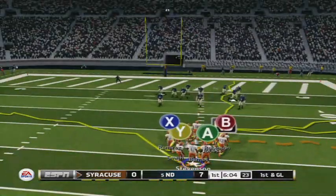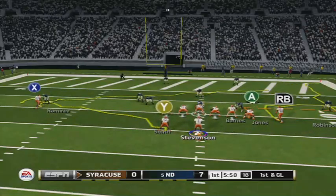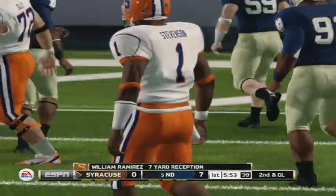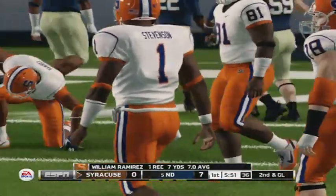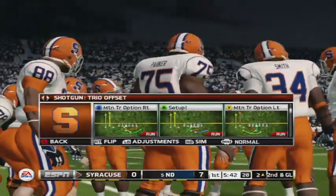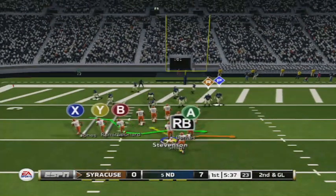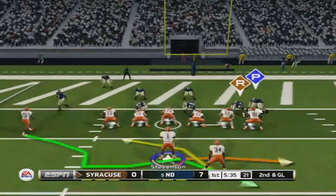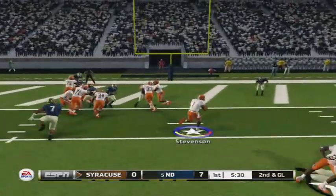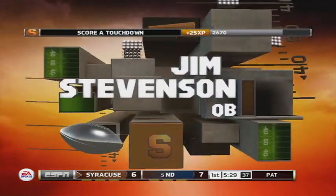First and goal. Ball on the 9-yard line. And he's tackled. And Ramirez picks up around 7 yards with that catch. That brings up second and goal. And he's in. Jim Stevens with the 2-yard touchdown run.